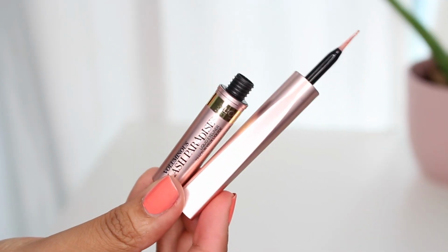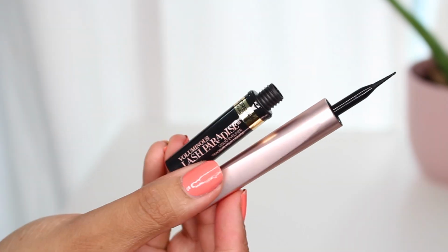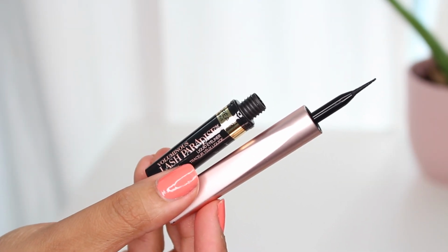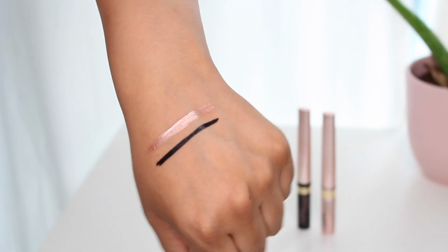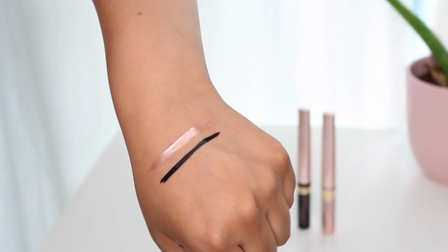So we have the Luminous Lash Paradise liquid eyeliners. These come in 2 different shades. So you're getting a black, which is what I'm wearing today, along with a rose gold. I chose to use the black today just because I think the rose gold is super pretty, but it's not the kind of thing that I would necessarily reach for. I definitely want to play with it a little bit, but I don't love this style of liner in general. I really like a more pen style of liner. I was able to make this work.